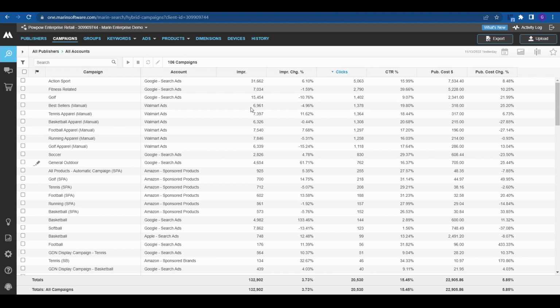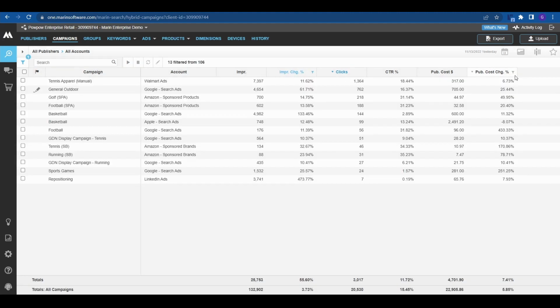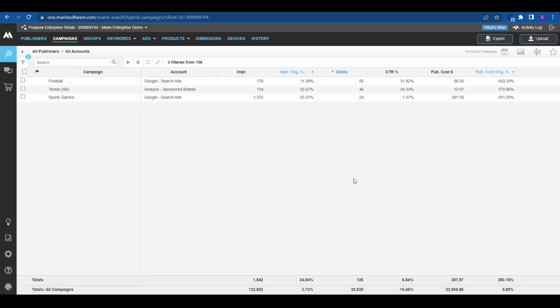Now, let's say, using these new columns, I want to isolate what campaigns have seen an impression change greater than 10% and a publisher cost change greater than 100%. By applying these two filters, I just drilled down to 3 specific campaigns across publishers that I really want to keep an eye on.